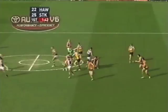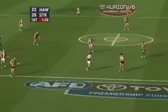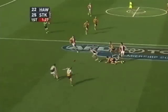A free kick plucked in the middle, and it will go to Hodge. Getting a few free kicks, the Hawks, but they should be because they are desperate and they are getting in first. Gee, it'd be a big win for them if they could take a lead into the quarter time break. They're mucking around with it here, though, and they've coughed up the possession. Jones to Stephen, and then just blazes away, bouncing ball inside 50.